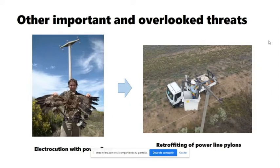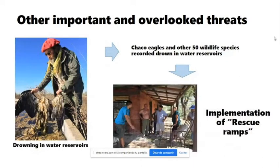We are now working with electricity companies to retrofit these pylons, the most dangerous ones, because this is a problem for the Chaco eagle, but also for many other raptor species in our project area. We also identified another cause of mortality for Chaco eagles that is also affecting many other wildlife species, which is drowning in water reservoirs.